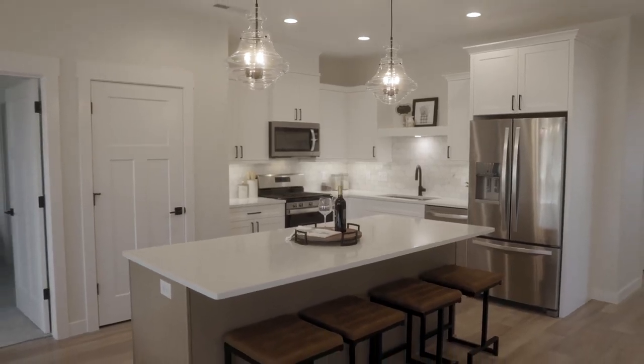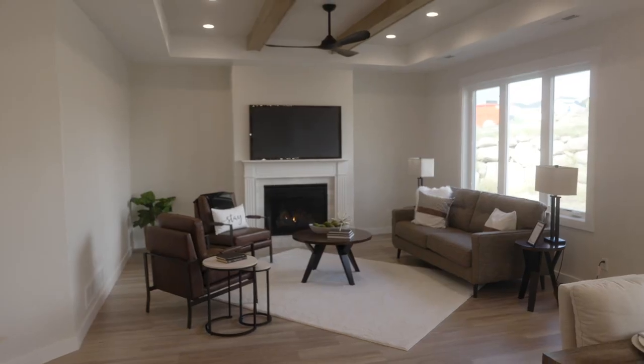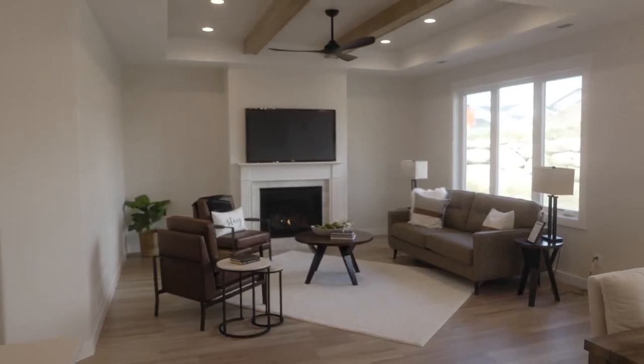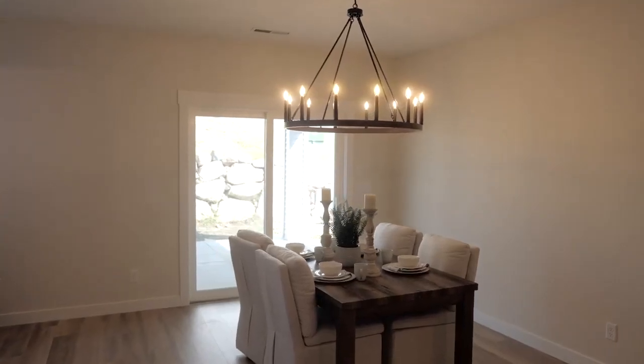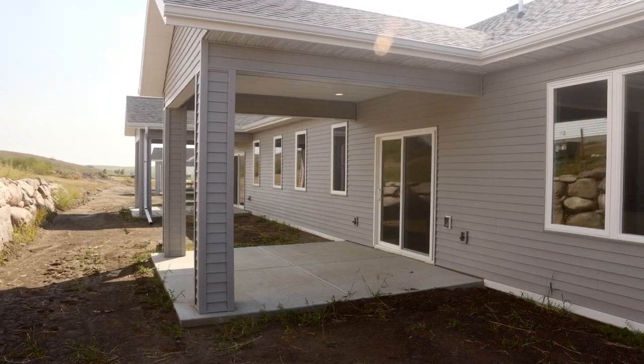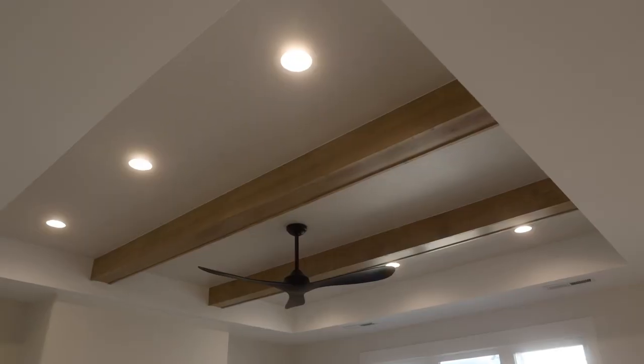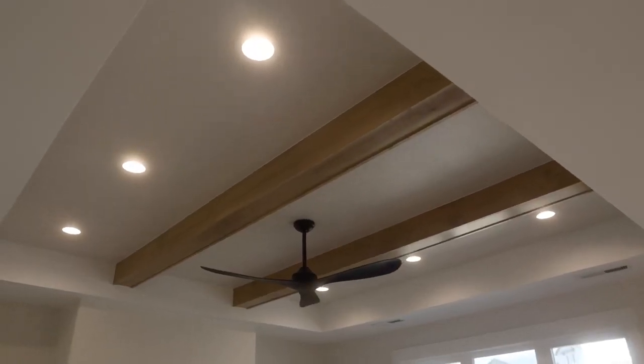Off this beautiful kitchen, it really opens up into the dining and the living room. Tell everybody a little bit more about the dining room and the living room area. In the dining room, you can see the oversized chandelier and the sliding glass door that leads out to the covered patio. And then in the living room, we have a gas fireplace with a box ceiling and custom stained beams.